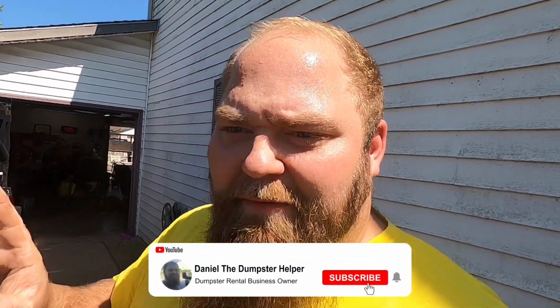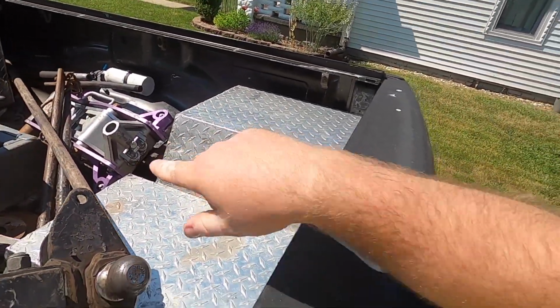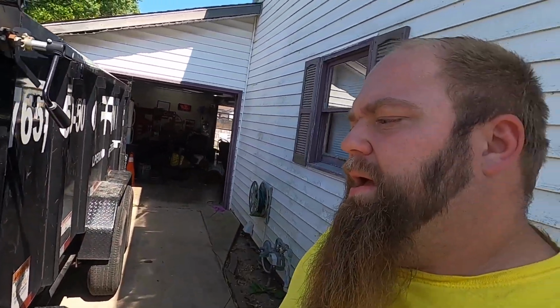And so anyways, that was pretty scary, because I'm sitting in the driveway dropping off this dumpster, and I have a 3-ton jack in the bed of my truck right there, but what am I gonna do? Jack it up, pull the truck forward, and then drop it for the nose to go completely down? Like, what am I supposed to do with that? So that was a close call, a little sketchy.